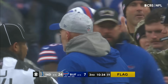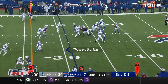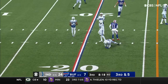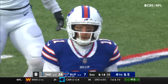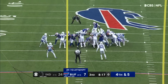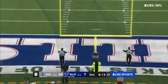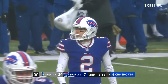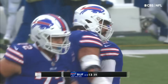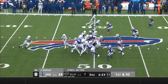Let's see where they mark him out. 3rd and 5. Blocked by Ford and almost picked off on the ricochet off the fingertips of Beasley. This from 49. Whoa. That is no good. He made 16 consecutive field goals, but today he's got a taste of Western New York weather. Fingerprints on this one. 3 catches for Doyle.